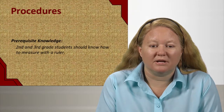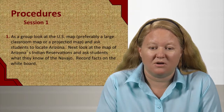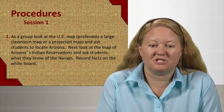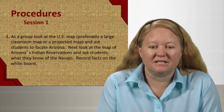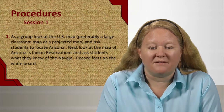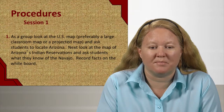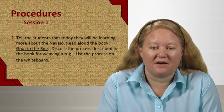As a group, have students look at the U.S. map, preferably a large classroom map or projected map, and ask students to locate Arizona. Next, look at the map of Arizona's Indian reservations and ask students what they know of the Navajo. Have students record facts about what they know on the whiteboard or smartboard. Tell the students that today they will be learning more about the Navajo.